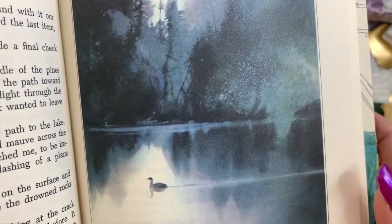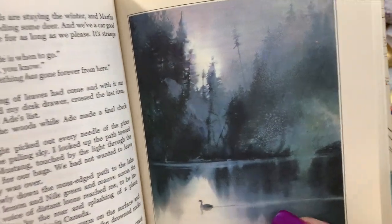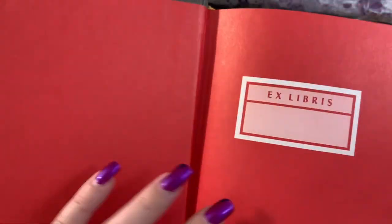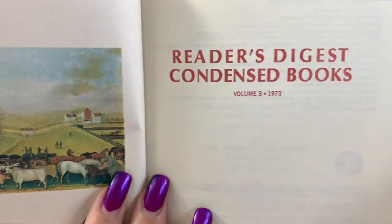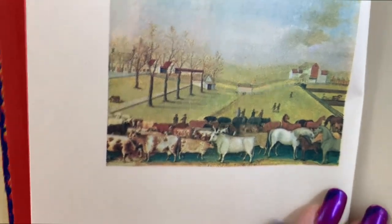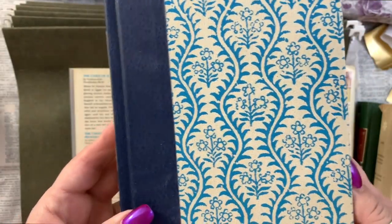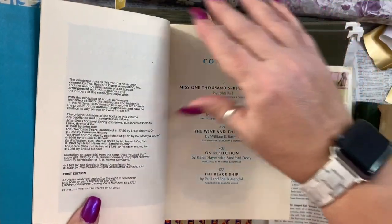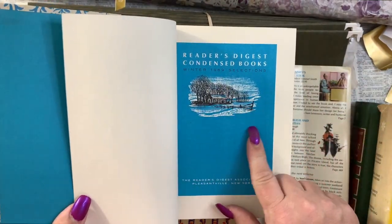Oh, look how beautiful. Watercolor. So gorgeous. What year is this one? 1973. Cows. Got this one. 1968. Oh, I'm sorry, 1969.